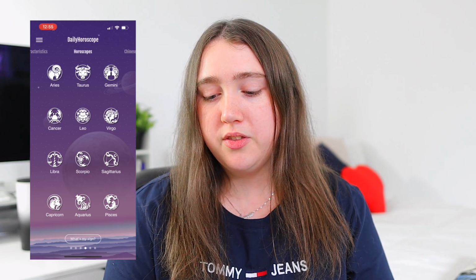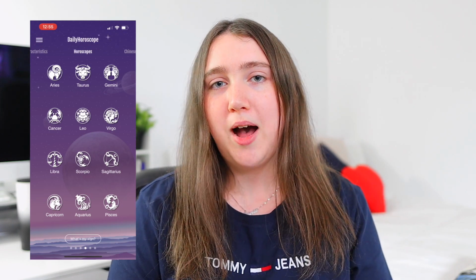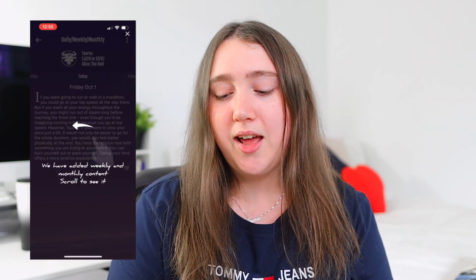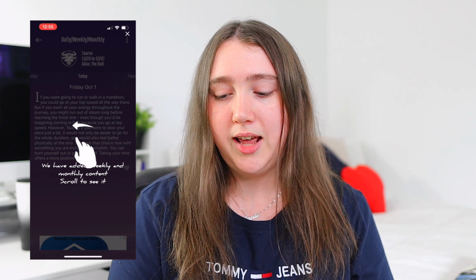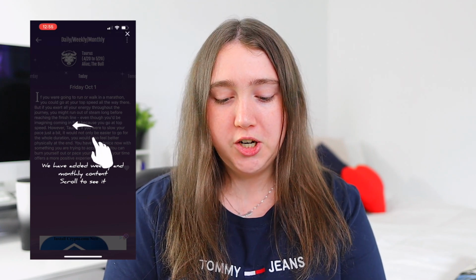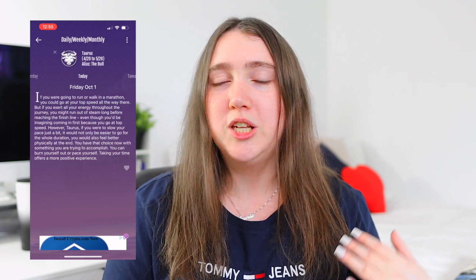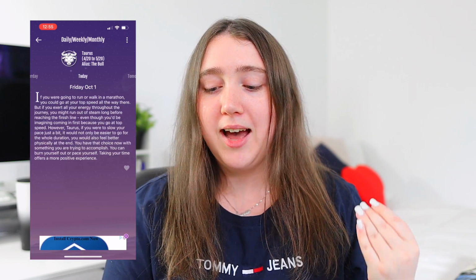So this is probably the most scary accurate horoscope app I've ever seen. I've been using it non-stop pretty much since I was in high school, and it has never been wrong a single day I have read it. So I just come in here every single day and I read my daily horoscope, and it just freaks me right out every day how insanely accurate it is.